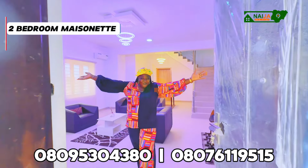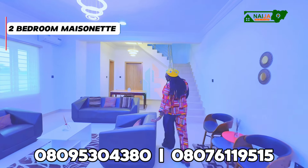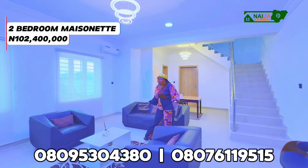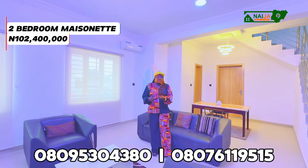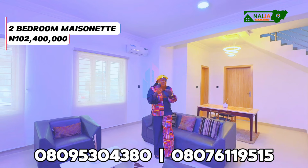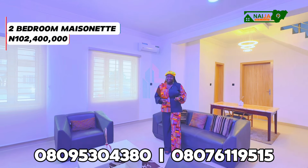Welcome home. This is, of course, a beautiful home. Now, this unit has been minimally staged, okay? This is a two-bedroom maisonette, like I mentioned, within the block of flats. So, I'm going to give you a full tour into this very spacious two-bedroom maisonette. Again, watch the video till the very end.